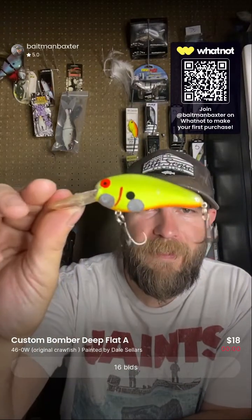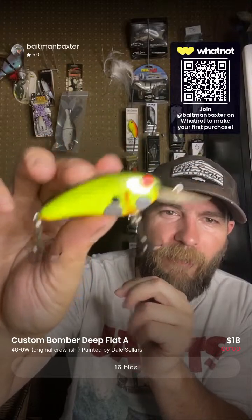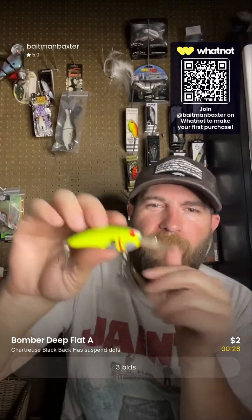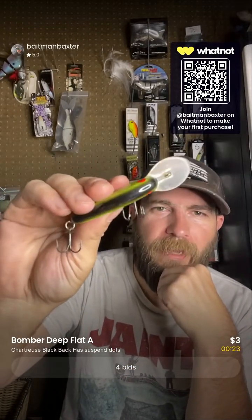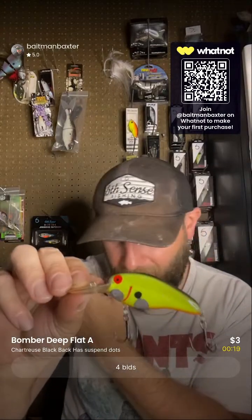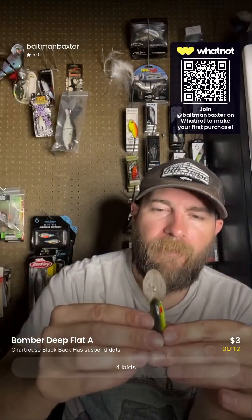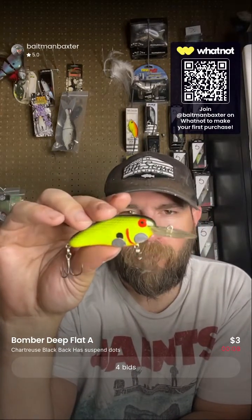This is a suspending Flat A. Obviously, this is not one you can buy. It's been weighted already. And here we go, it starts at $1. Weighted for that cold water, cold muddy water. Chartreuse blackback. I need to look at Pradco and see if they still make a chartreuse blackback. Pretty good price on a Deep Flat A right here, $3.